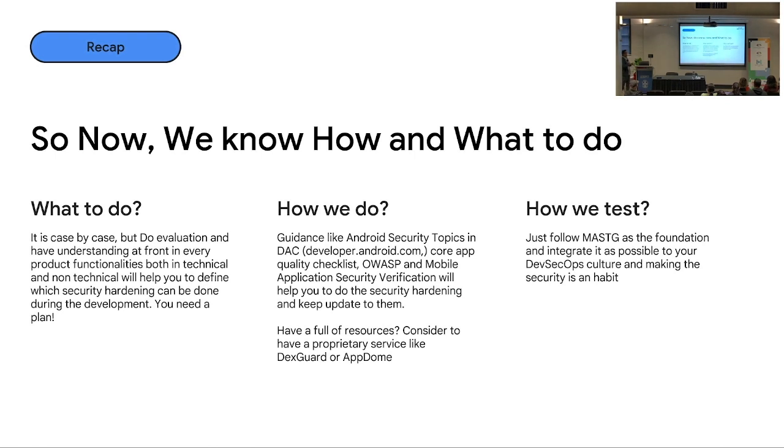So the recap is, we know how to do it. What to do is we understand the product itself, we understand the functionality, we do the evaluation and carefully analyze our features. Our experience in making the referral feature become a fraud vector is something that we learned very hard, and it became a business loss. Since then we very carefully think about the end-to-end business process, business logic, and see the threat model that we can cover since the beginning.